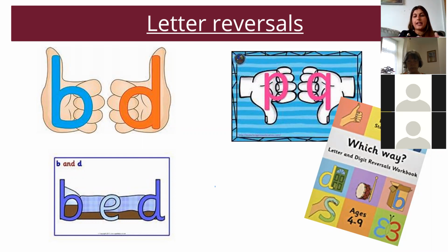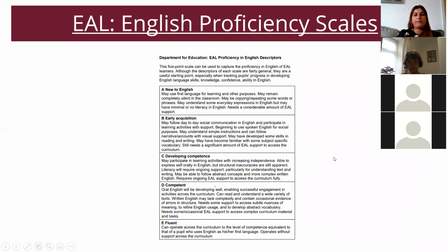And there's a really good book, which you can see on your screen there, which is from Lydia, and she's got a range of books that, like I said, the governor pointed out last time, which I'm going to share on here. And this is a really good one, and it's got visuals to help with letters and digit reversals. So I would highly recommend that book if that's something that your child is finding really tricky. Just going to quickly move on to EAL as well.